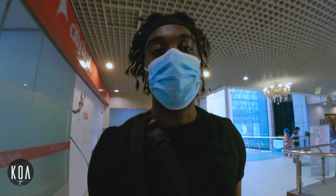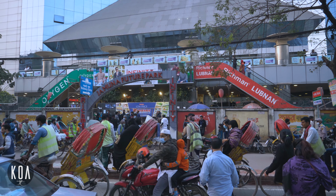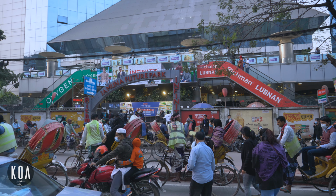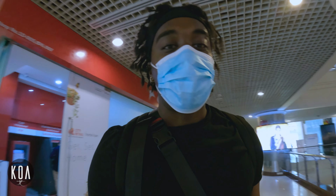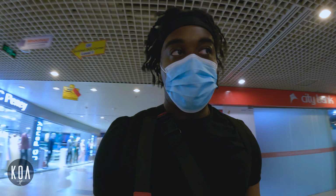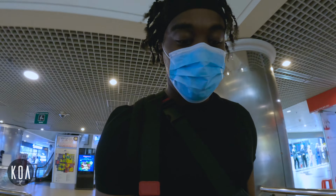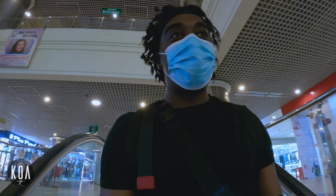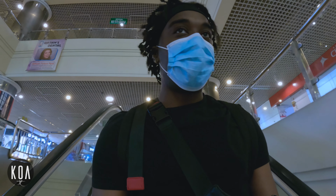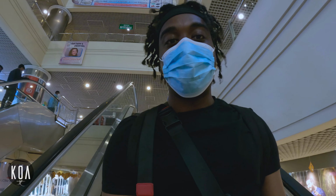The first grocery store I'll be going to is called Wholesale Club. It's located inside Jamuna Future Park, right on the bottom floor. So we're just going to go there and check out the prices. I imagine it's probably the most expensive store here in Dhaka, but we're going to see the prices. I'm not too sure if I'm allowed to film, but I will see anyway. Maybe I'll just capture some prices and talk about it later and compare it with another store. But first, let's go and check it out.